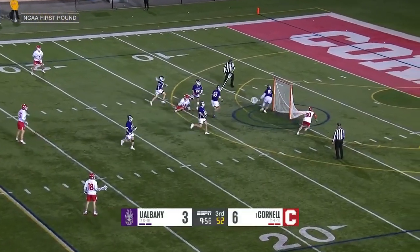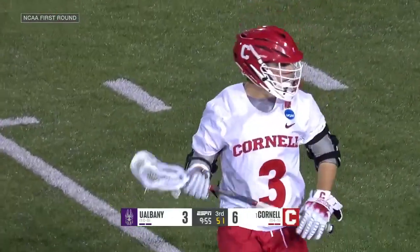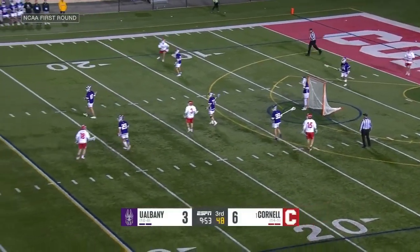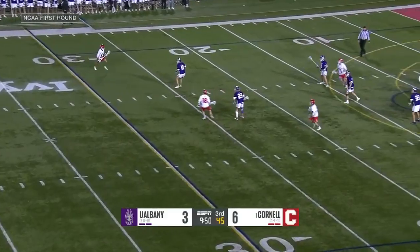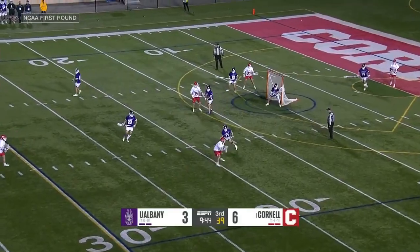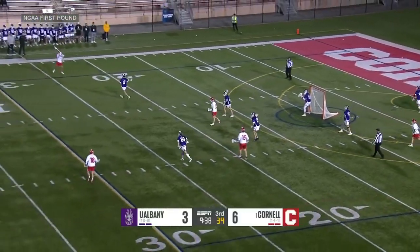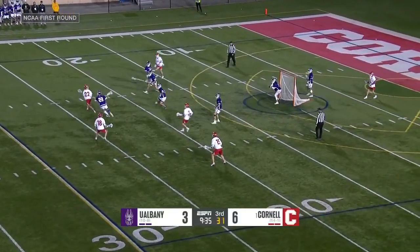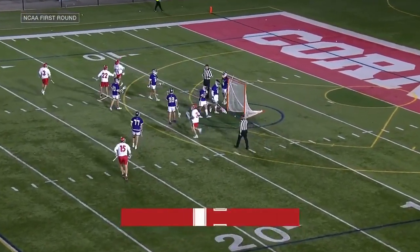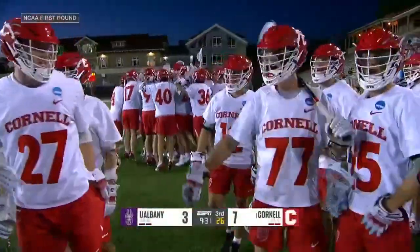Kirst passes up the shot. That goes wide. Battle for the ball stays with Cornell. Goldstein a foot in front of Brady Smith. Waldman regathers, doesn't go to goal though. Brian Luzzi blows it by Brady Smith. And Cornell has their largest lead of the game, now a 4-goal cushion.